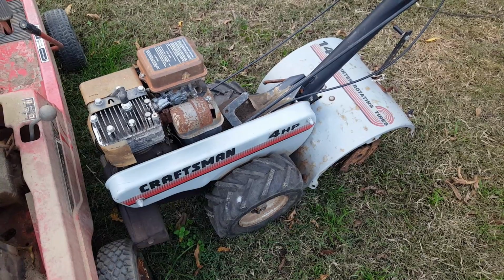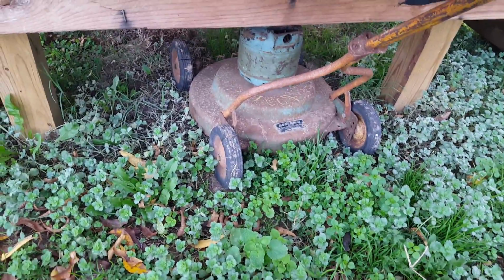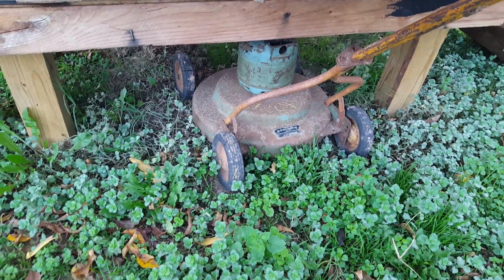I'm just not 100% sure. We did unload a lot. You did see the little electric push mower, and we'll get that in the shed shop and get started on it. But anyway, that is about it.